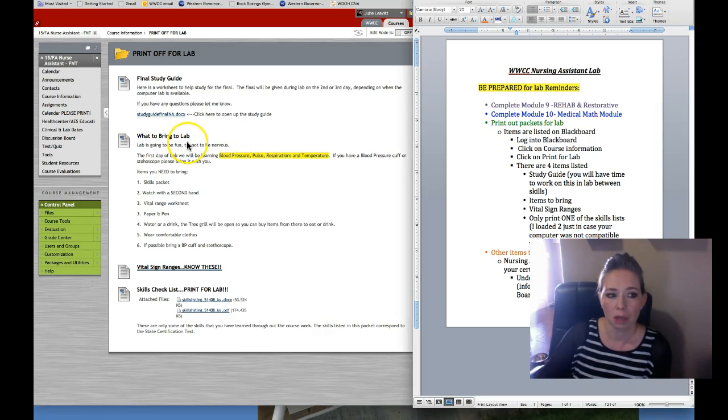Okay, what else to bring to lab? You do need the skills packet that is right down here. I do have two listed, mainly because one's a PDF and one's a doc file, just in case you don't have Microsoft Word on your computer. Also, you have to bring a watch with a second hand the first day of lab. You can buy a cheap $8 to $10 watch at Walmart. They're plastic, very washable, so if you are sticking with the CNA field or even going on to nursing, it'll be beneficial because you can wash it or wipe it down with alcohol sanitizer to keep it clean and free of germs.